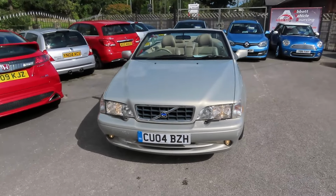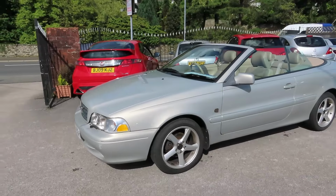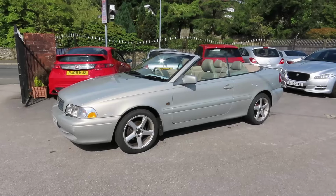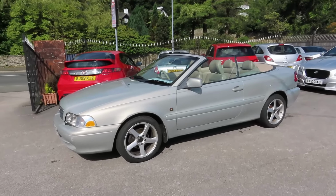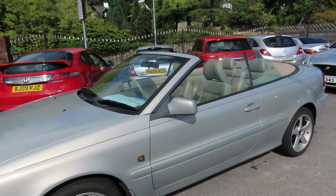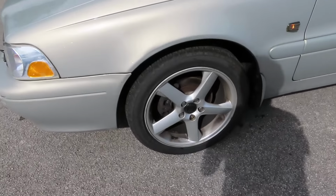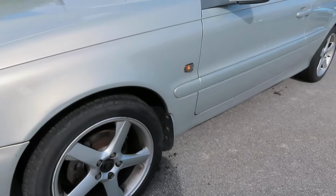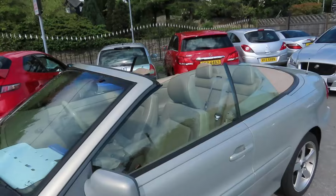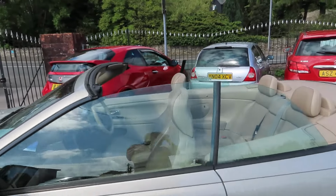First generation C70 ran from 1996 to 2005. It received a facelift in 2002. And you could have it as either a soft top convertible or a hard top coupe. You don't see many of them in this area. Certainly quite a rare car.